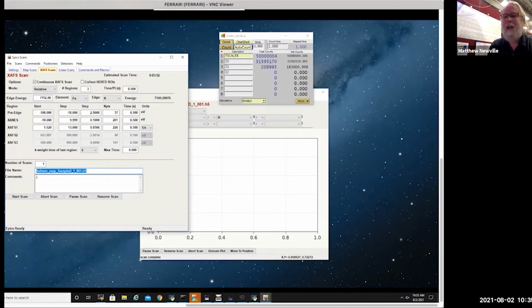I see that there's stuff in the chat, but I'm going to get this started first, and then I'll look at the chat. So I'm just going to call this iron foil XAFS. I'll hit start scan.